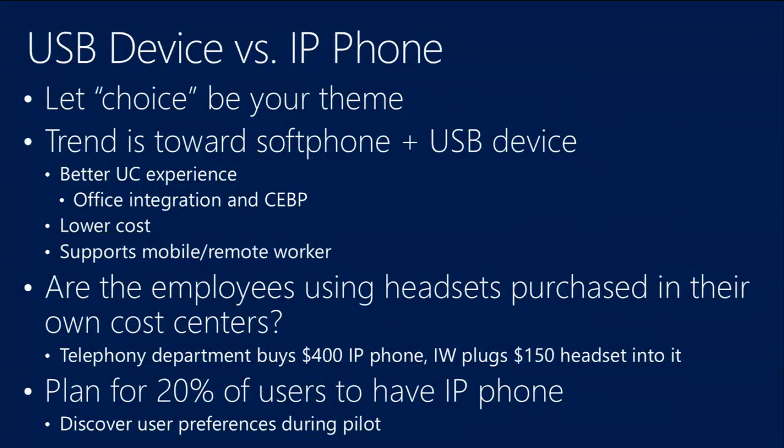The better UC experience, the office integration. There's lower cost, right? Again, support for mobile and remote workers. I think that's a big piece there, right? That you can just have a little Bluetooth headset in your pocket that you can use on your cell phone or you can use with Link, right? That's a huge advantage. Are the employees using headsets purchased in their own cost centers? They have a particular phone on their desk, and then they also buy headsets that plug into that phone, right? So that just raises the cost of that station.